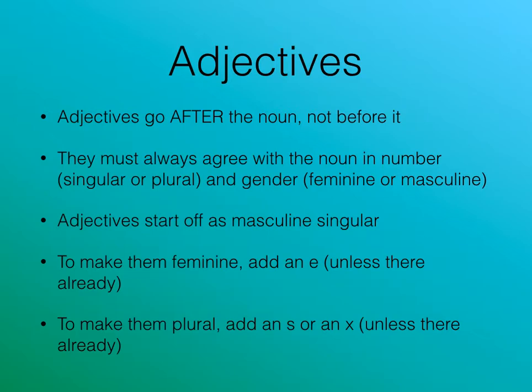Adjectives. Remember that adjectives always go after the noun, never before it. They must always agree with the noun in both number, so being singular or plural, and in gender, so being feminine or masculine. All of our adjectives' dictionary form is masculine singular. In order to make them feminine, all you have to do is add an E, unless the E is there already. So for example, on our word rouge, the masculine singular form already ends in an E, so we don't have to add a new one.